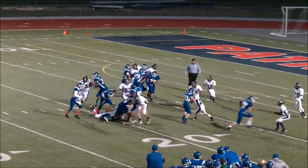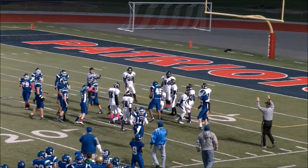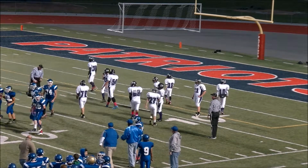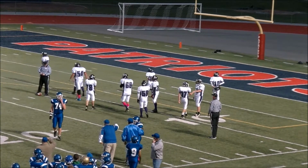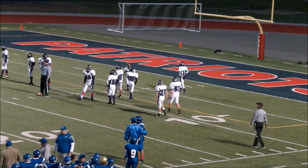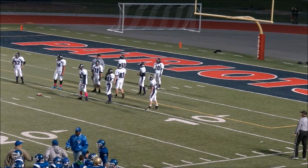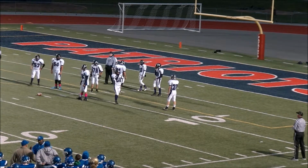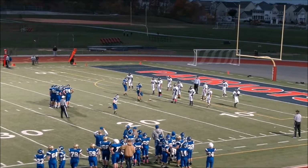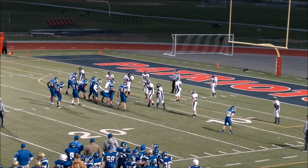Hand off the line. The middle gets there. Oh, the big fella gets loose. And picks up the first down, Tigers. Sometimes it comes down to the very basic things, wrapping a man and taking him down.